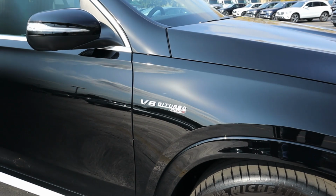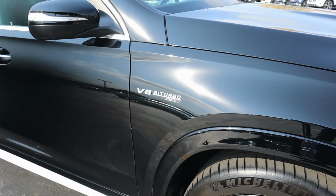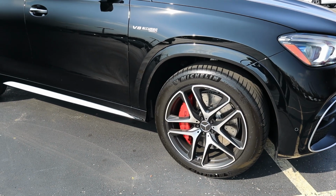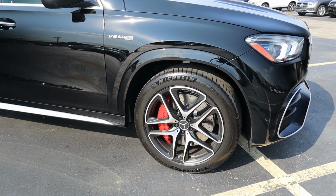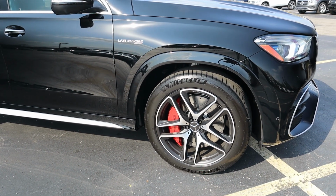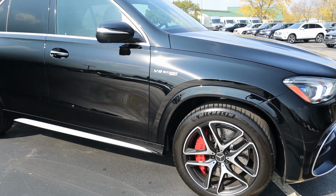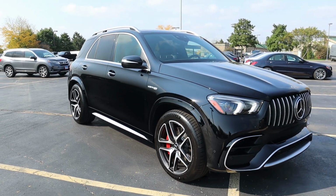V8 bi-turbo 4MATIC Plus, which means that it's capable of sending almost 100% of the power to the rear wheels if it needs to. Big 21-inch wheels. These are, by the way, standard wheels on this car. You can get 22s if you wanted to, but 21s are standard. And look at the massive size of the calipers and the rotors on the inside. The rotors are slotted and perforated, so they're drilled and perforated for the maximum cooling and maximum braking power of this. Now when you look at the side again here, now it's clean, right?